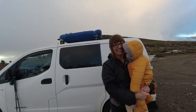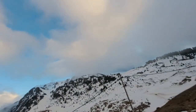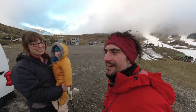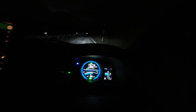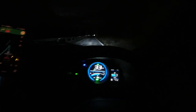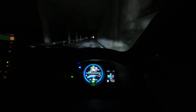Should we have a quick coffee and then make tracks? Get on the road. Our plan now is to drive a bit tonight south towards more southern Spain and eventually end up in Albarracín, where we're going to go climbing. The rapid charge network in Spain is not nearly as good as in other countries. In this valley where the ski center is, there's quite a few rapid chargers, but once we start leaving the mountains and heading out into rural Spain, there's very few.